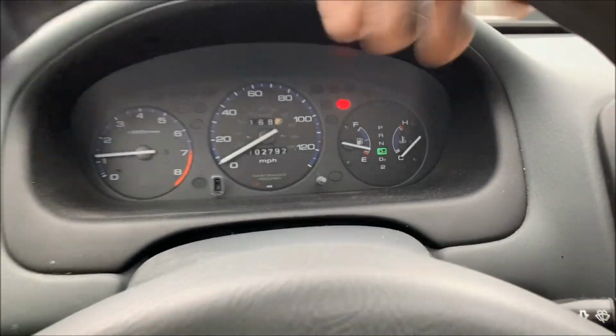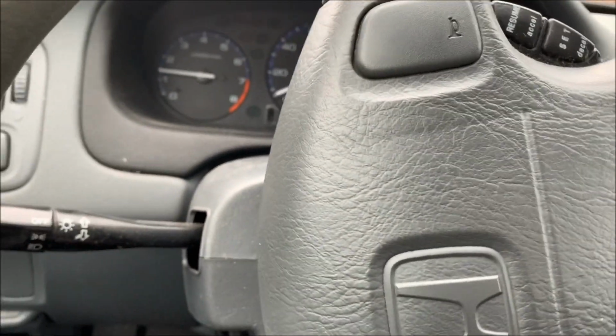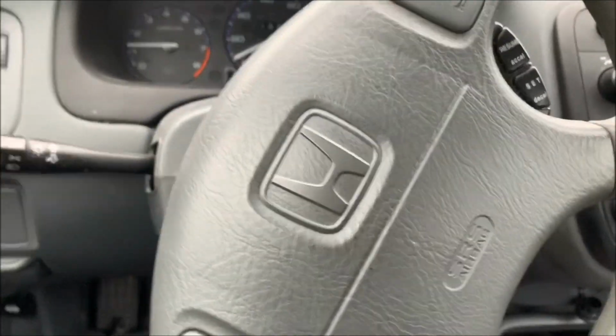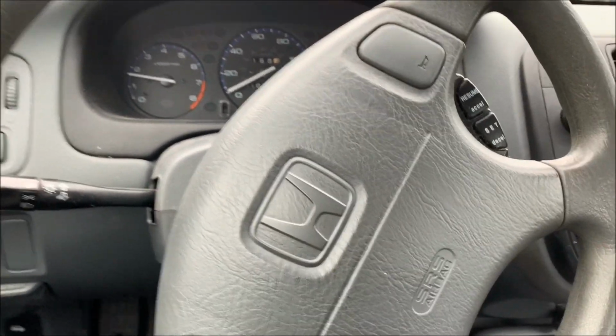Let's go ahead and pull this boy out the way. Man, watch, it drives excellent today. And y'all remember the speedometer wasn't working or anything. It all works now. So let's go ahead and get the Buick and move the Buick.